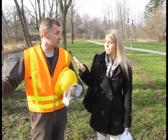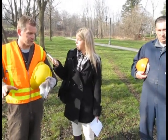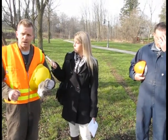This is a beautiful stream. There's trout in the stream. It's got really nice water quality. One of the nicer streams probably in the Thames River watershed.